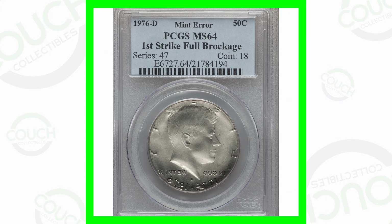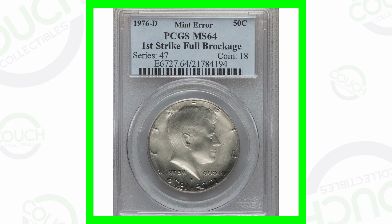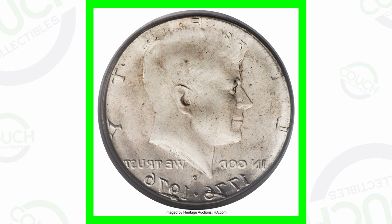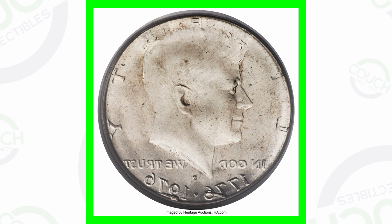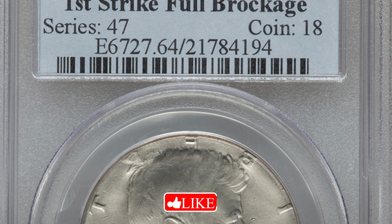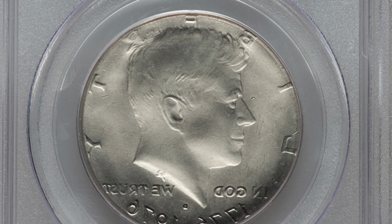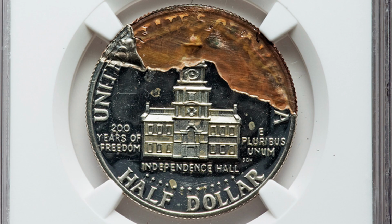Alright, so first up, we're starting off with an error coin here. This is a 1976D Bicentennial Kennedy half-dollar. Now you can see that this has a full brockage. You also see that Kennedy is backwards on this coin, and that is because of the error. So we see here the brockage taking place, and then you see no reverse of the coin. You see the front design of the coin backwards on the reverse of the coin, if that makes sense. So I don't want to confuse you, but it is a pretty awesome error coin here, and because of that, this coin sold for over $4,400.